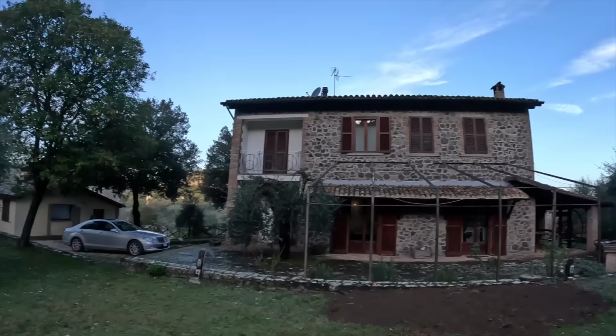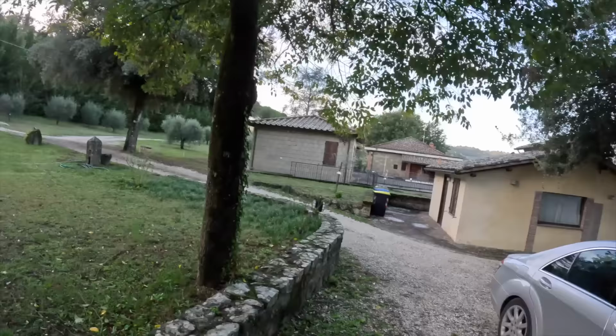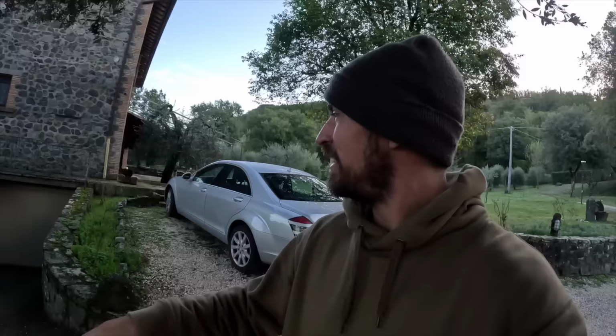Beautiful. He's been here like 25 years. But he's got this unit over here, and he's got two more on this side. It's just, so far it's been great here. I mean, his garage looks like it goes down there.